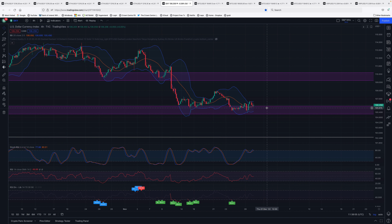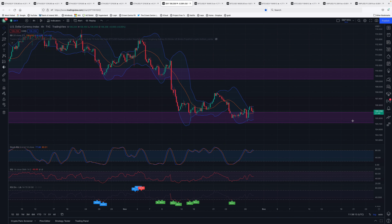However, what happened since the DXY opened on Sunday and yesterday, as you can see, is a little bit of a divergence from the regular correlation that it has with the crypto market. The dollar's doing its own thing because of what's going on right now in the macro world, and crypto's doing its own thing because of what's going on in the crypto world. So while it's good to look at the DXY and the S&P charts, it's good to keep an eye and make decisions on our crypto charts, not the DXY charts.